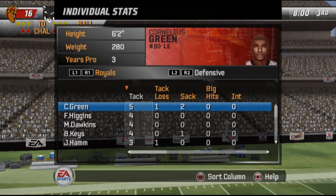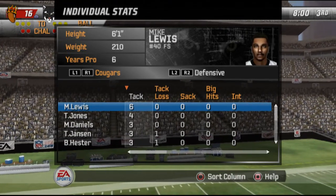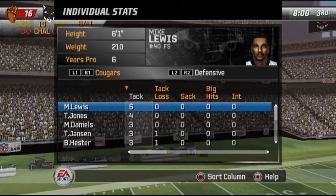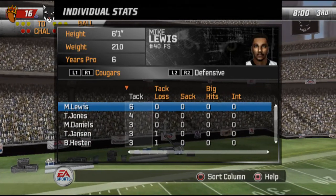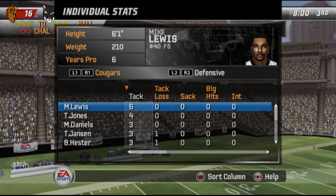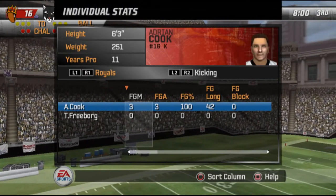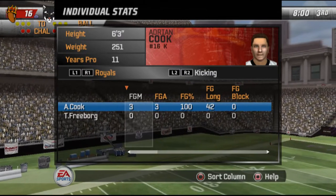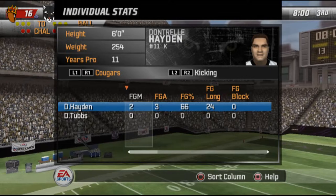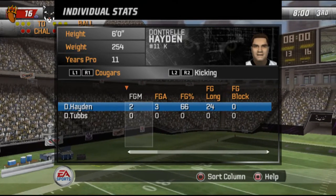And over here we have Cougars. Mike Lewis with 6 tackles. Unfortunately, he has nothing else attached to it. His buddy Jensen and Hester has 2 tackles for loss. Adrian Cook for kicking here, 3 field goals completed. And Dontrell Haydens has 3 attempts, 2 completed.